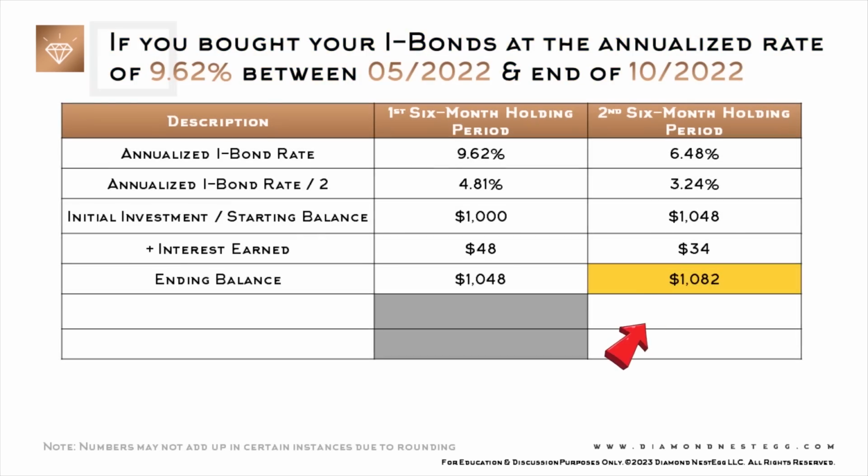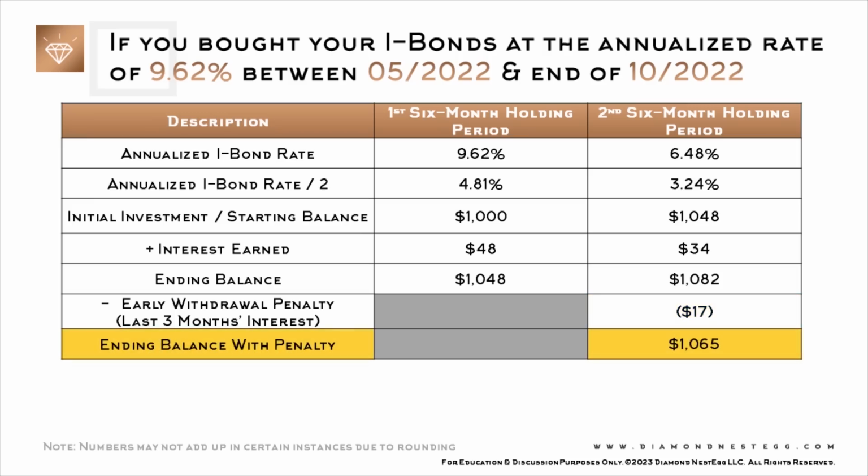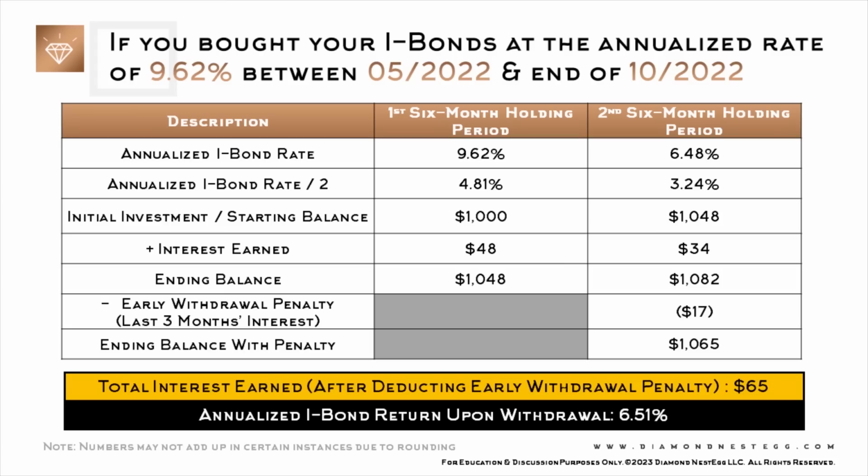Here's the ending balance, principal plus interest earned, after month 12 of holding your original 9.62% iBonds. And if you redeem immediately after month 12, here's the early withdrawal penalty of the last 3 months' interest, leaving you with this ending balance with penalty, the actual amount that Treasury Direct would transfer to your designated account upon redemption after month 12, bringing you to an annualized iBond return upon withdrawal of 6.51%. As in the previous example, to get to this ending balance you see here, you'd have to hold your original 9.62% iBonds for another 3 months.